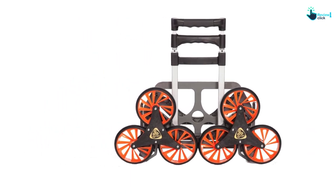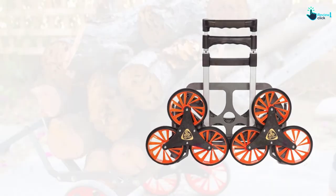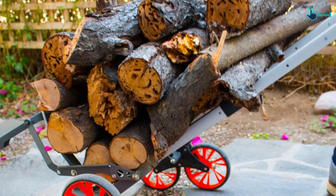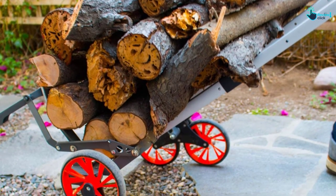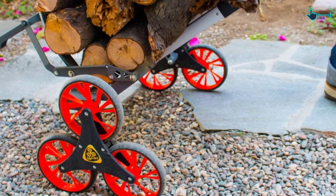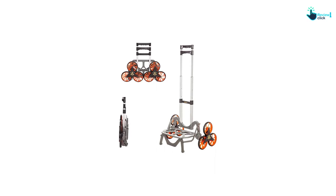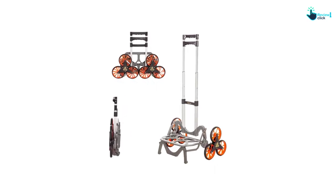You can use it on all types of surfaces and lets you fold it within seconds. It is definitely one of the best stair climbing carts to opt for. Furthermore, this will minimize the fatigue from your hand and reduce the effort to carry the load on uneven surfaces. It is suitable for all types of seasons and allows you to use it anywhere you want.